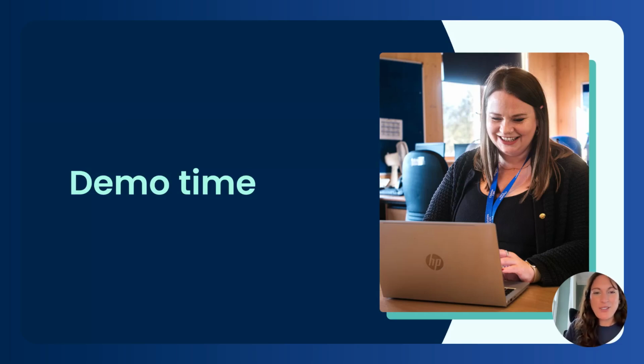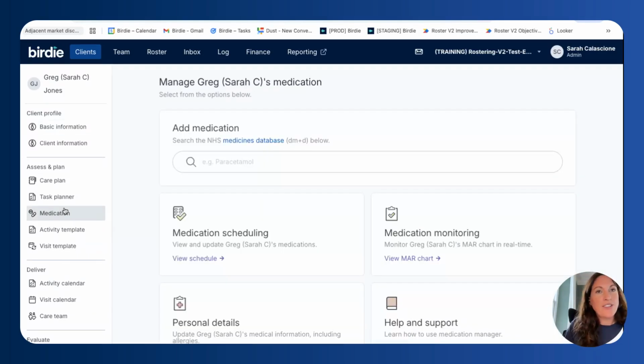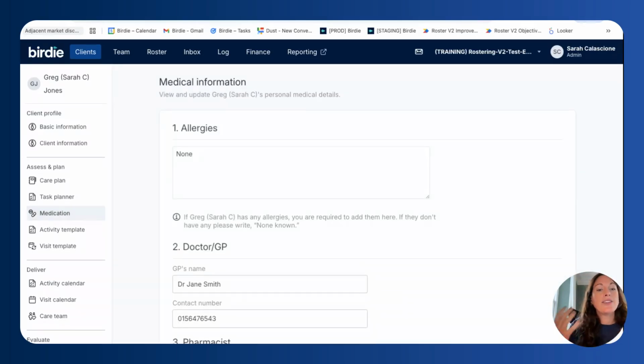So I'm going to share my screen now and take over screen share. Here we go. And for this demo, I'm logged into our agency hub as a care manager, and we're going to walk through a typical kind of end-to-end medication flow. Okay, so the first thing that you need to do is add in any details related to your client's health that would be really important.